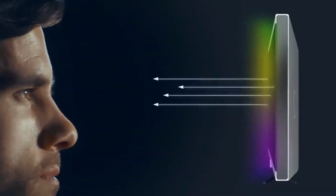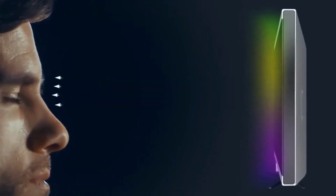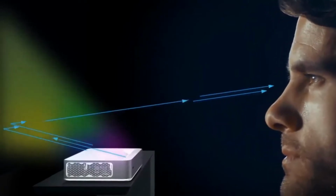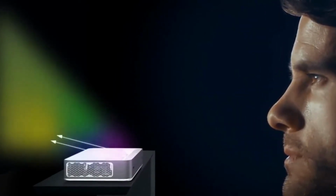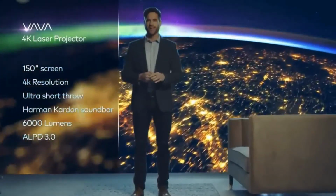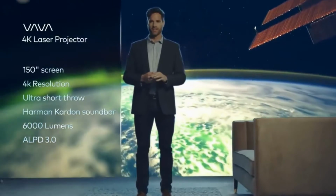Let's talk safety. When you're watching TV, you're getting thousands of lights beamed straight into your eyes. With the Volva projector, the image is reflected off a surface, significantly reducing eye strain. No other projector or TV combines all the benefits of a 150-inch 4K picture screen and an ultra-short throw laser projection at the price of a standard 82-inch TV.